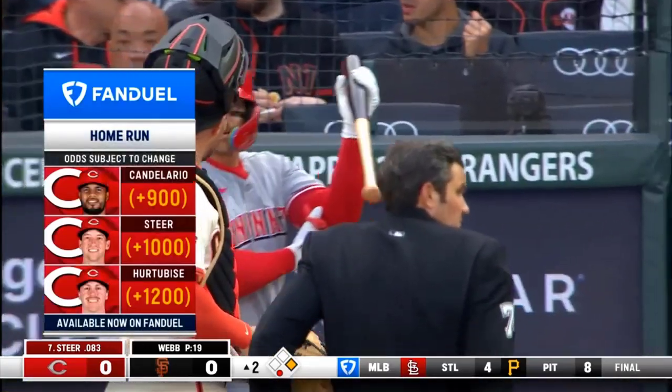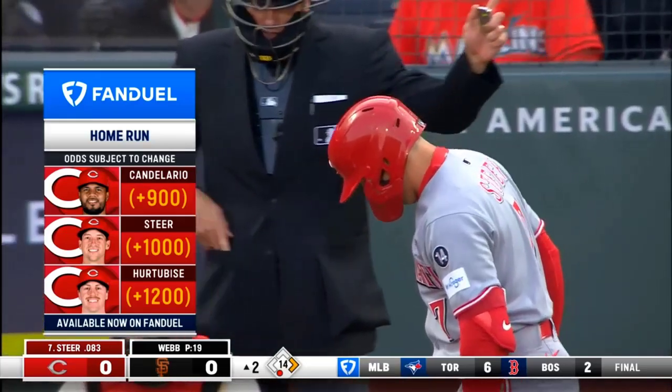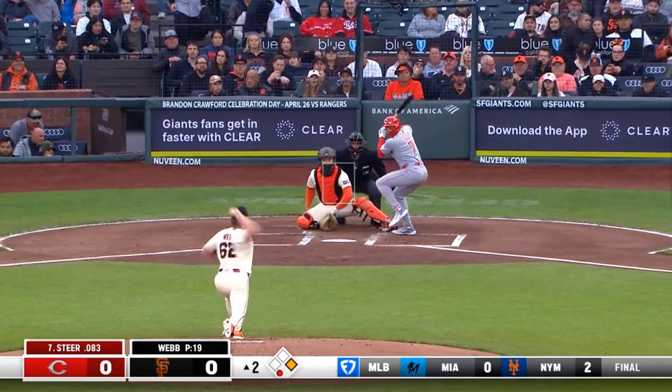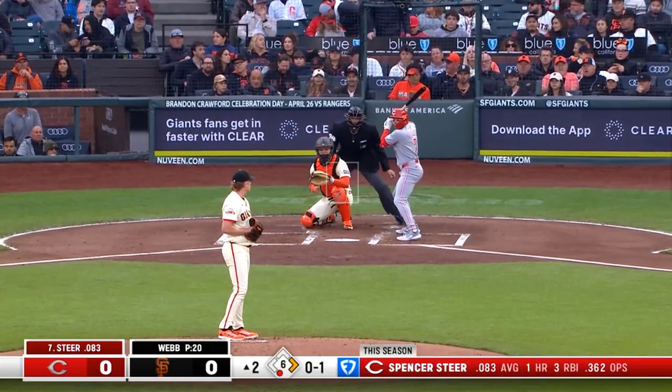It went for his first home run of the year. Said the swing felt the same to him. It looked different to the norm yesterday. Well, the ball that he hit out just snapped the bat through the strike zone.